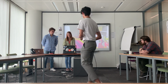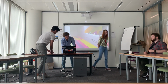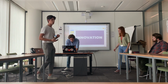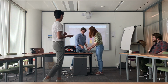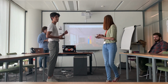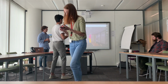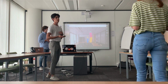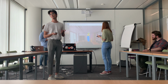So right now we're going to show you how the positioning would work with the character we just made. Yeah, sure. So we have some dancing characters right here. It also detects which way you are looking at. And normally when you get closer, it should become bigger. It should act like a mirror actually.